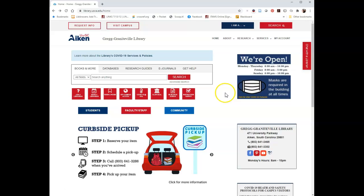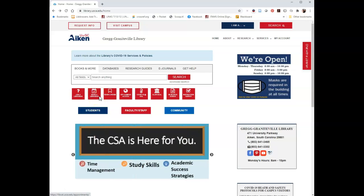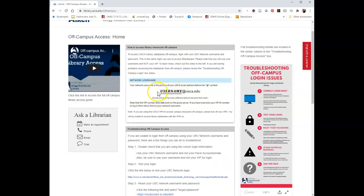Going back to the library's homepage, some other things that I want to show you on this page. Again, you have the Book a Librarian box here. But what you also need to pay attention to is this Off-Campus Access box. Okay, so when we click on this, it shows us that in order to log into the library's resources, you need to use your network username, which is the first part of your email. Okay, the first part of your email up to the @, that is your network username, and then your password is your Blackboard password. If you try to access the library's resources with your VIP, it will not work. Okay, you have to use your network username and your Blackboard password.